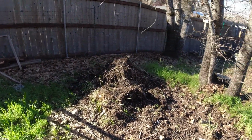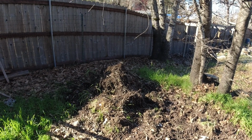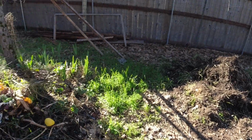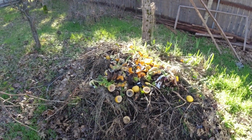This is the one I'm pretty much finishing here. I just turned it over a couple weeks ago, and there is enough finished compost in there. In fact, I used some of that when I was planting the fruit trees next door. And over here is the one I'm still adding to. Still working on this one.